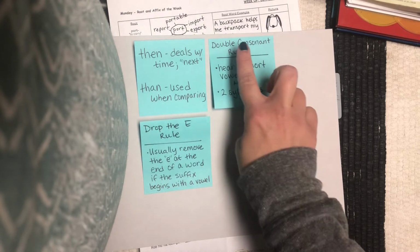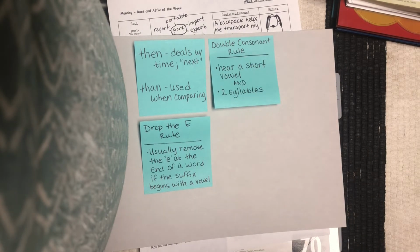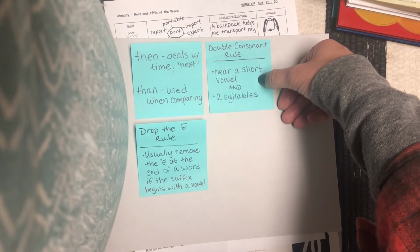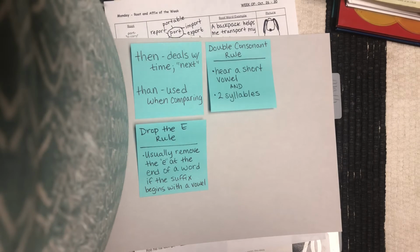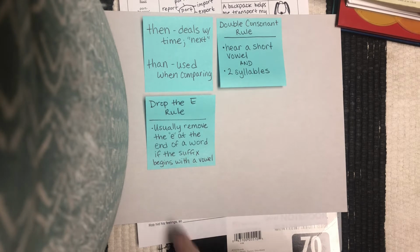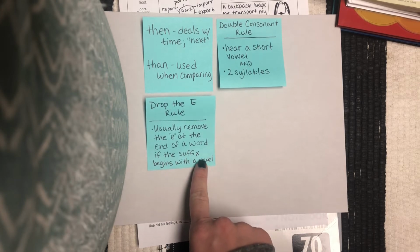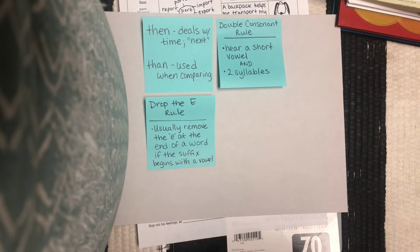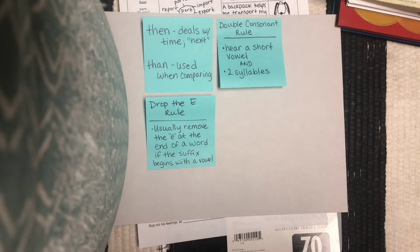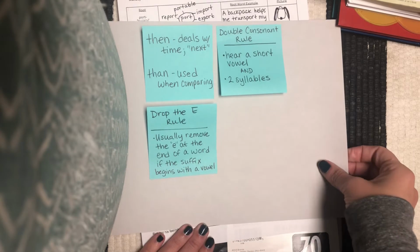There are also some words in there that are breaking the double consonant rule. If you have words that are 2 syllables and you hear a short vowel, there should be a double consonant. And also a drop the E rule. When we're adding a suffix that begins with a vowel, we usually want to drop the E at the end of the word. So if you want to pause the video and go back and check your sentence to make sure you identified these mistakes and fixed them, you can do that. And right now we're going to go over the corrections.